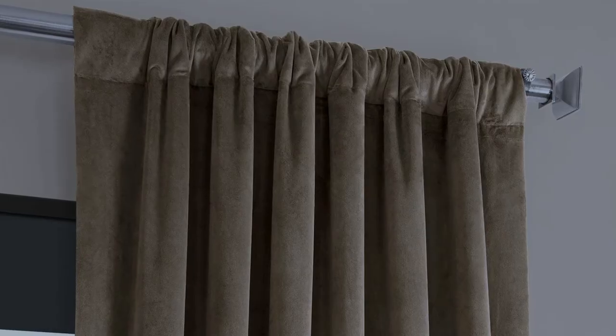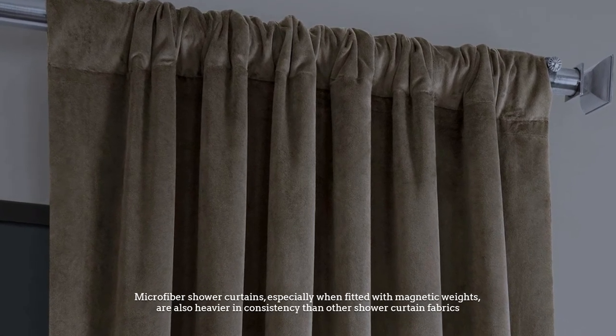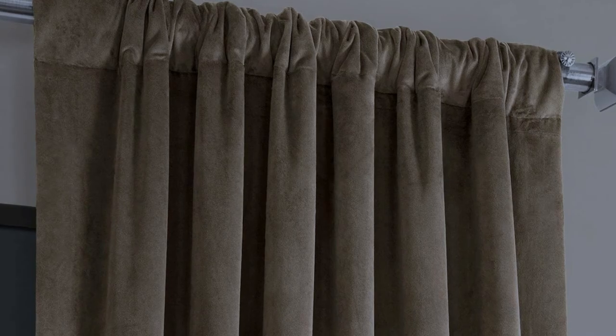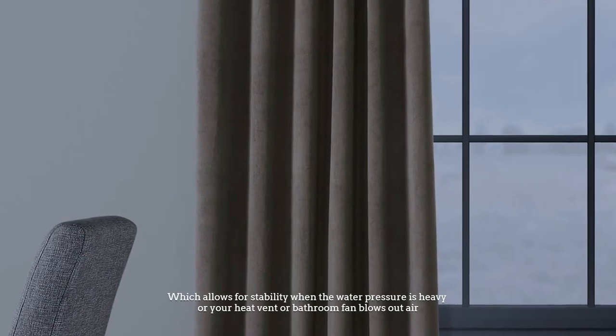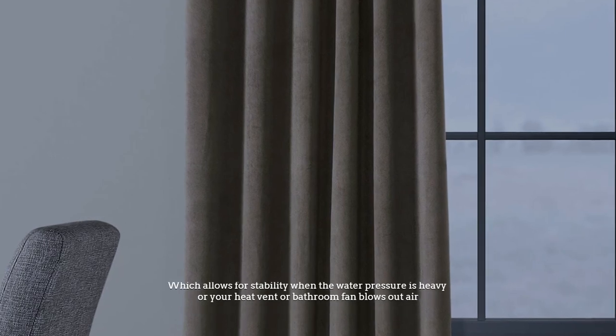bathroom. Microfiber shower curtains, especially when fitted with magnetic weights, are also heavier in consistency than other shower curtain fabrics, which allows for stability when the water pressure is heavy or your heat vent or bathroom fan blows out air.